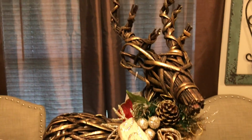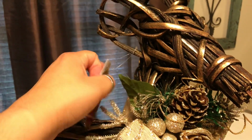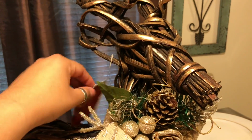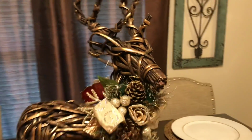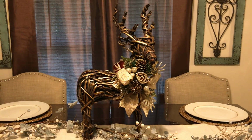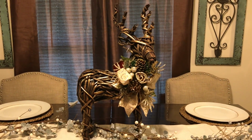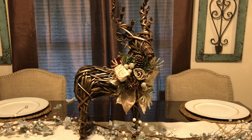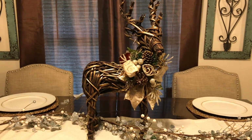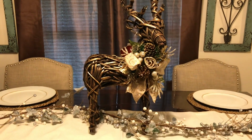I got this big reindeer at Ross for $21. That was pretty expensive. I did see it one time when we went to Grapevine Mills, and I was like, I don't know, $21. And then we came over here to Fort Worth, and they had it again a few weeks later. So I was like, okay, it's for me. That's a sign. So I had to get it. And that was the only thing I ended up getting that day.